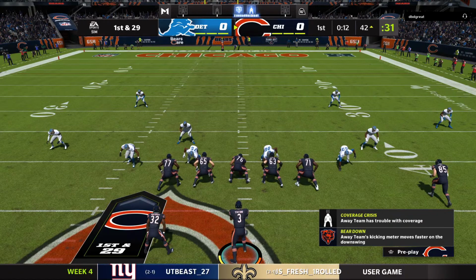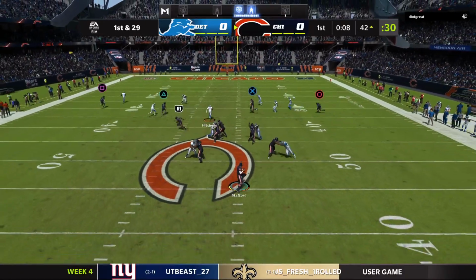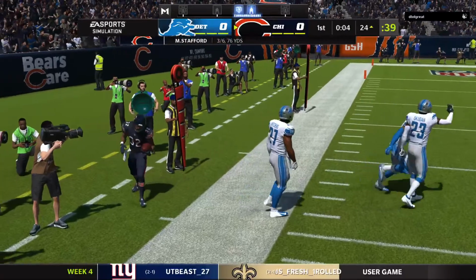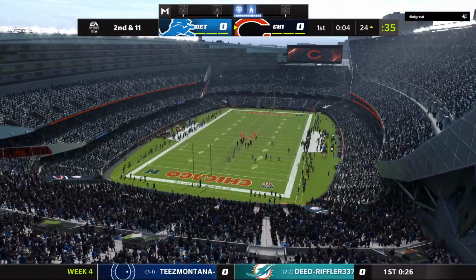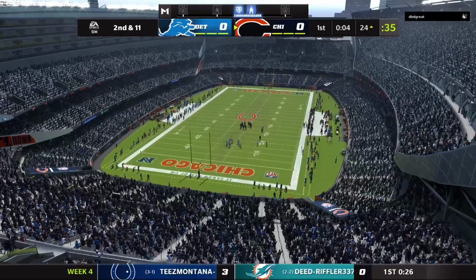Hey, check Mike 27. Check Mike 27. Throwing again is Stafford. Throw left side complete. That's Montgomery. And he takes this just a few yards shy of the red zone before going out. It's a big play, yet amazingly, because of how far they had to go, they're still looking at a second down here.